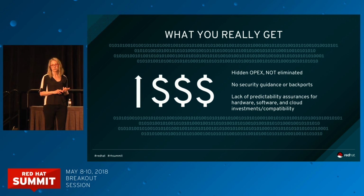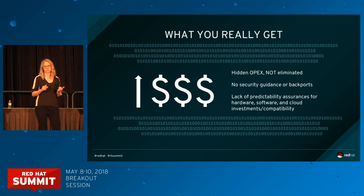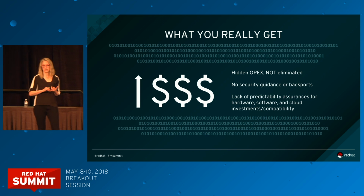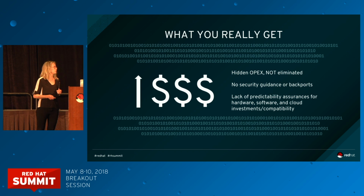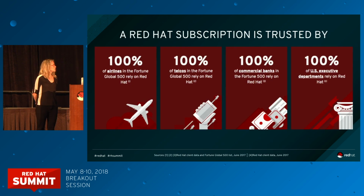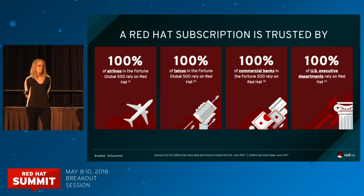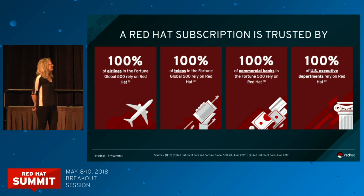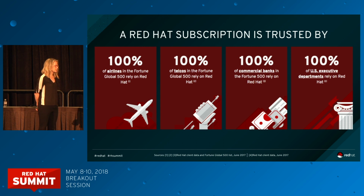You're not receiving that security guidance or those backports, which are critical. And you're not getting that predictability, those assurances you need to make sure that the customer value you're providing is going to be predictable and reliable and meet those goals. So those airlines that I mentioned quite often throughout here, they don't just outsource and trust the airplane manufacturer so they can focus on their core competency. They also focus on their core competency because they trust Red Hat.